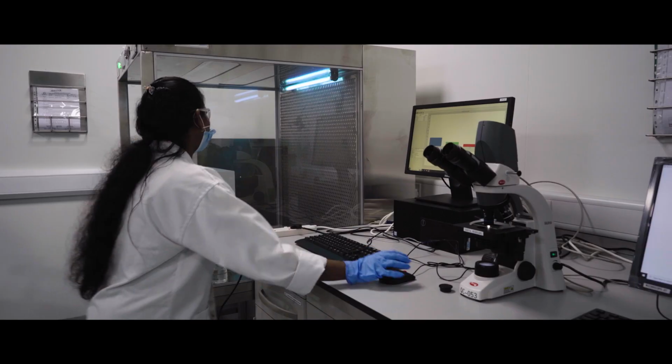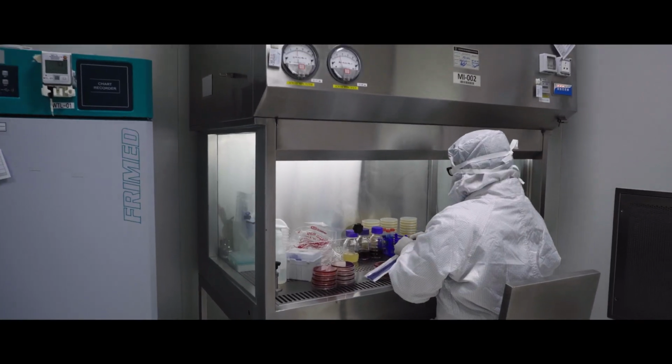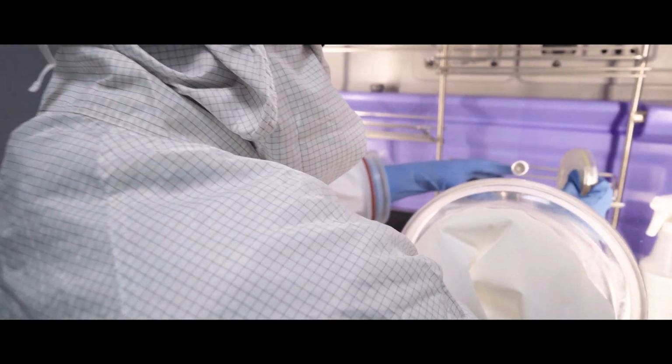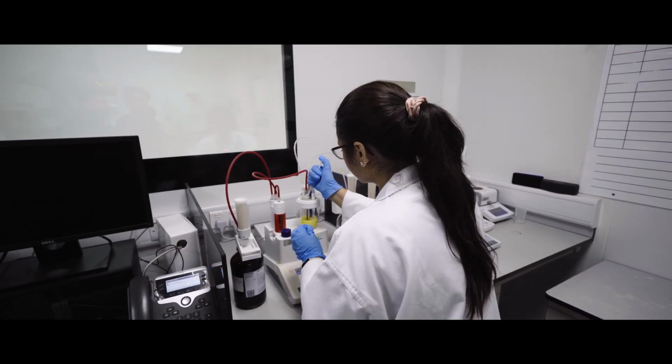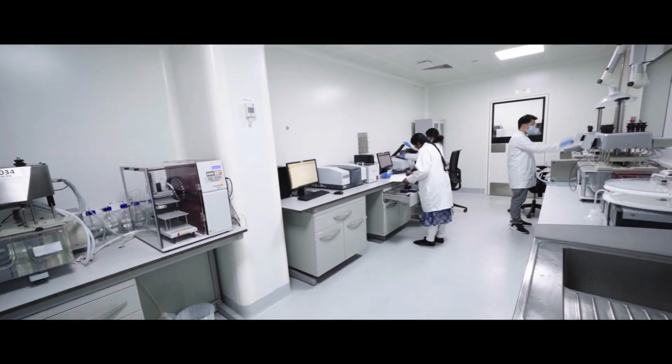Before our products leave the facility, they undergo thorough testing in our quality control lab. Using advanced liquid and gas chromatography instruments, as well as specialised equipment for respules, inhalers, aerosol and injectables, our skilled team ensures that every product meets the specified quality parameters.